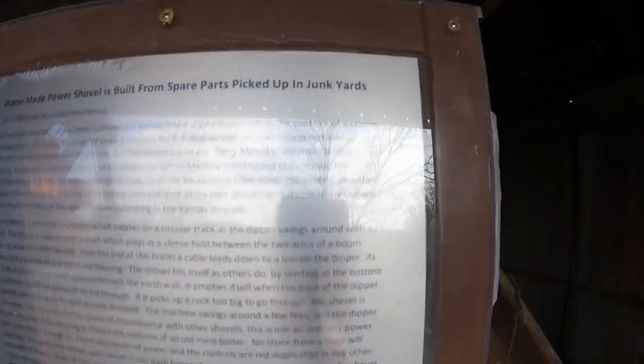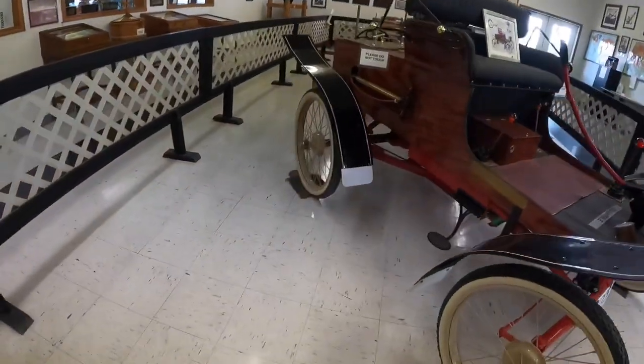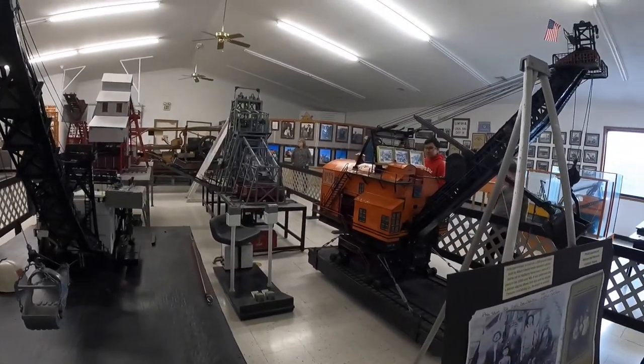And then, after you've explored outside, you can go inside and see a museum of Big Brutus. There's little mini sculptures of Big Brutus and other shovels, and some other things, which are really cool.